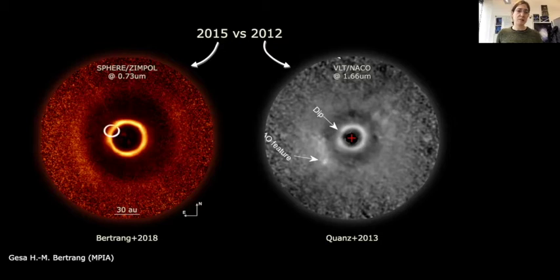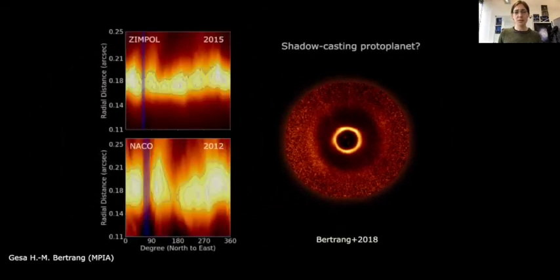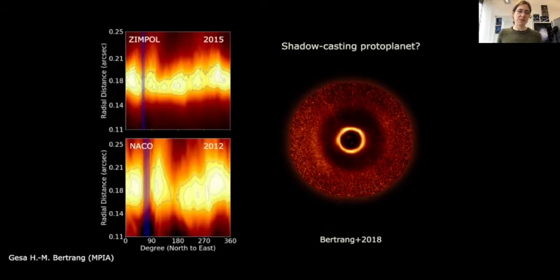So it was, of course, very interesting to see, do we see something like that as well? And yes, around here, we actually see a surface brightness dip. Now let's go to the polar plots to make it easier to see. I'm going to show more of these, so I want to explain them. What you always see on the y-axis is the radial distance, and on the x-axis you see the azimuth angle given in degrees north to east.